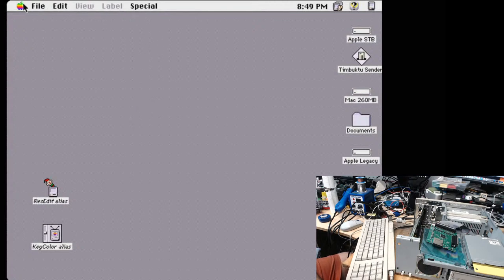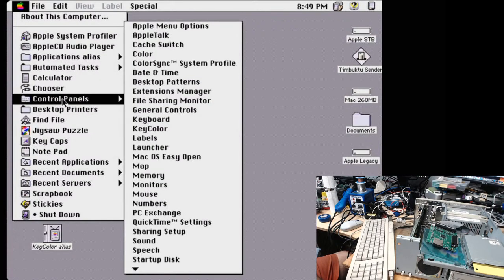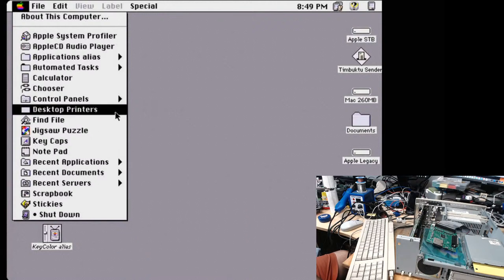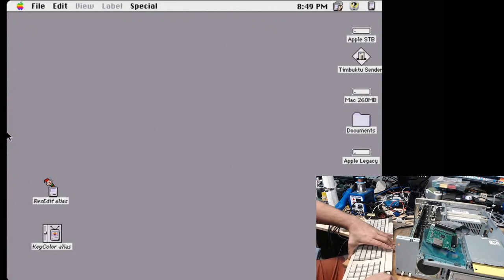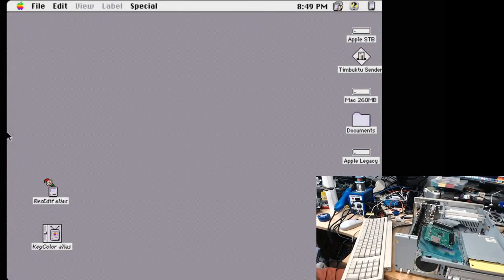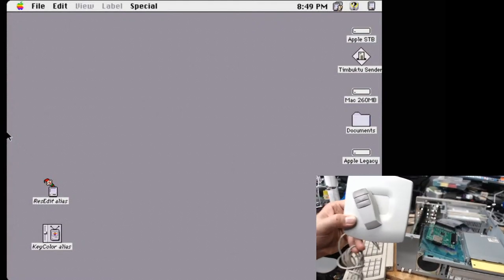Nope, it still started up from that partition. Probably a SCSI 2SD thing I have to fix. Nothing too crazy. I am trying. This pointing device is not cutting it. Let me get an actual mouse. I think I have to clean it or something, because this thingy is a little bit unforgiving at times.